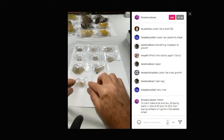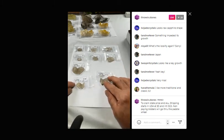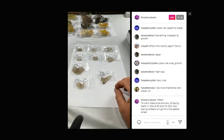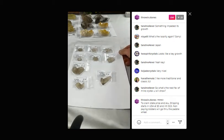Hand of the mala. I would be surprised if you didn't claim one of those, but by all means, you might be a very particular Japan Law twin collector, and if those don't do it for you, then I understand. Or you got kicked off. Stinking Instagram. Like more traditional, yeah, I understand. These are weird. They're definitely weird ones. I like the oddities. I like traditional ones too, by all means.